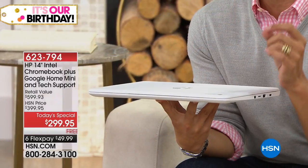This is a way to stay connected without the headaches, the hassles, and the complications of what a lot of digital systems offer to you today. This is the one to take home and try. And today, it is 50% off the retail value.